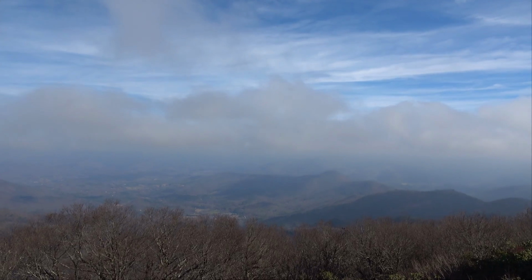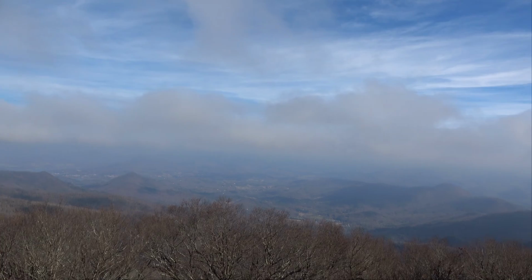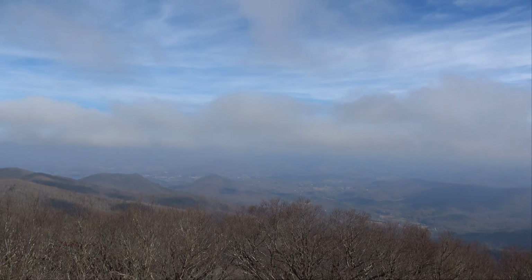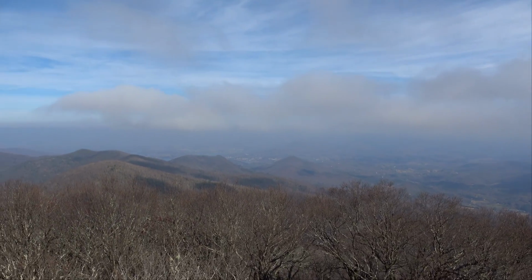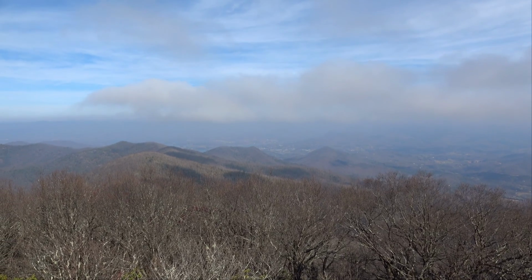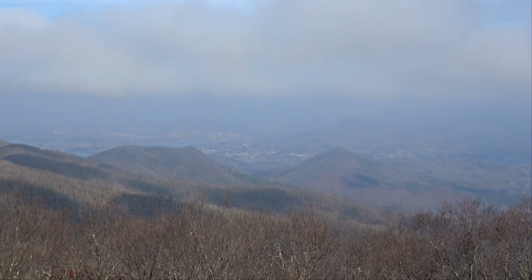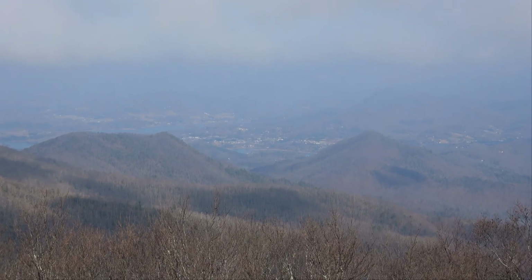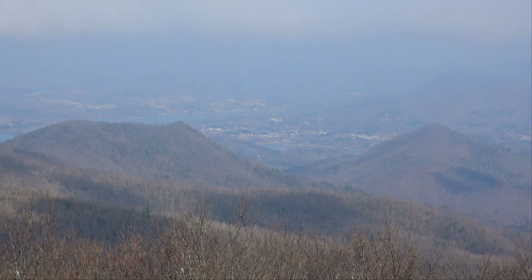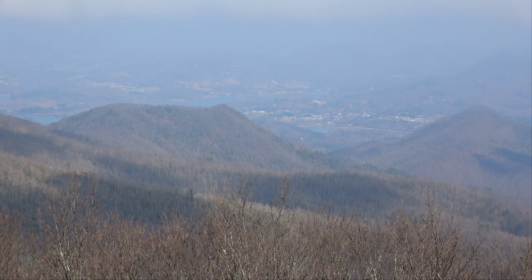Okay, not a great view today. A lot of clouds back up in North Carolina. From here, looking down on the little town of Hiawassee, Georgia. You can see the buildings down in the valley down there in the lake. That is the town of Hiawassee.